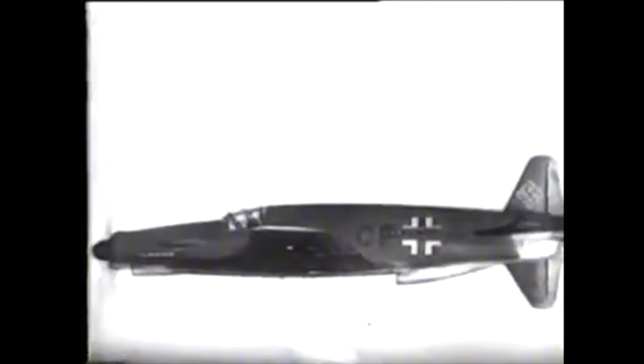Testing of the 335 continued all the way into April 1945, and war's end. One pilot attempted to eject from a 335 near Prague after seeing his rear engine was on fire. The canopy failed to release properly, and the pilot attempted to land instead. At that point, the ejector seat fired, throwing the pilot out, causing severe injuries.